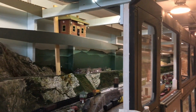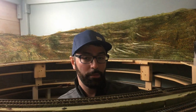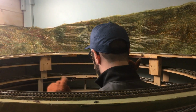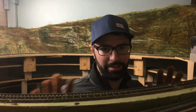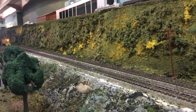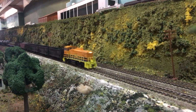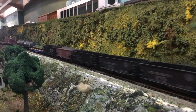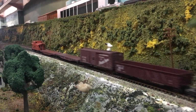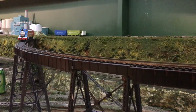This is like the control panel, I guess you could say. I don't know nothing about electricity or carpentry, so I'm not touching nothing. I'm just looking around. There's a lot of behind the scenes stuff here that really shows you just what goes into my layout. Train's coming, so.